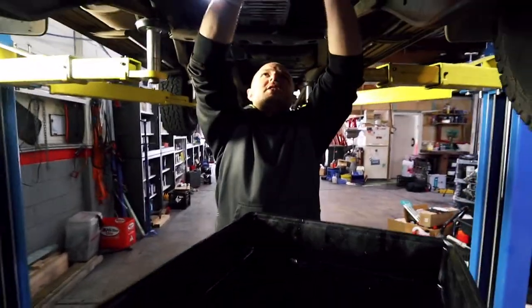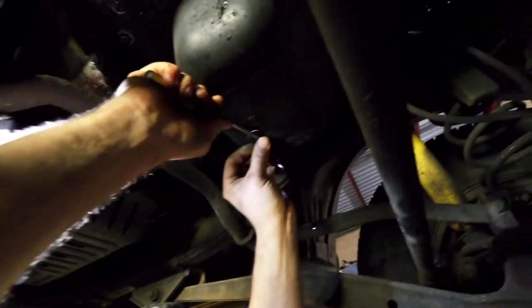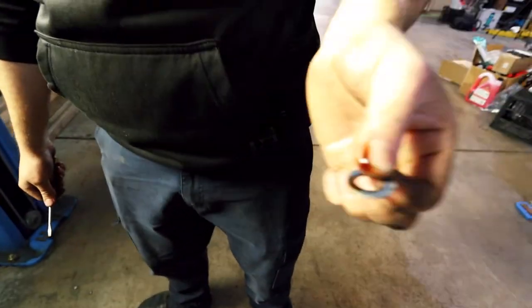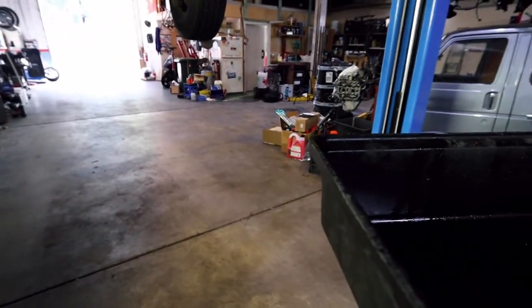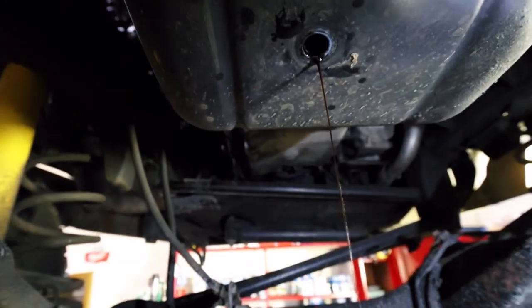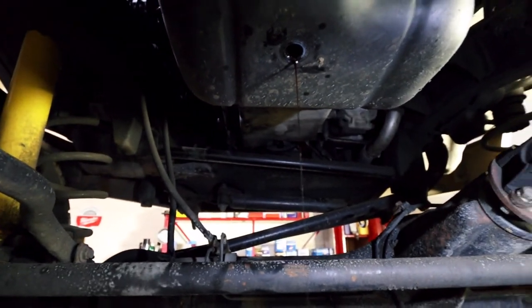Another little note, change the sump plug washer. All right, so what are we doing here? Let's go. Here I'm just popping off the old sump plug washer because it's stuck. Show us to the camera. It's the old one, it's not that old because I've changed it every time. But it's cheap insurance. Couple bucks. Get it when you get your oil filter and your oil.